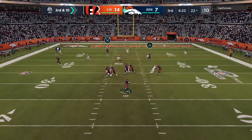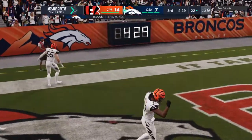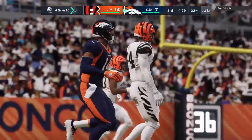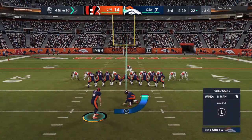From the gun, Locke. He's going to let it go deep for the end zone, and that's going to be incomplete. The coverage too good there. The contact popped the ball free, and it's fourth down. Well, coming into this one, we expected that this offense would have trouble with this defense, and that's exactly the way that this game has gone.